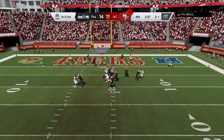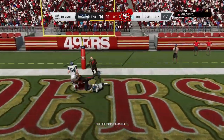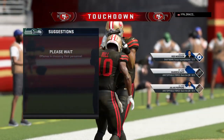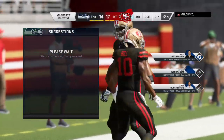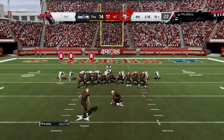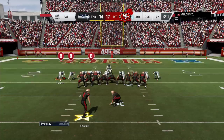To the air once more, Young. And it's complete. In the end zone, touchdown 49ers. Calvin Johnson there to make the grab. And once again, the 49ers are back out in front.